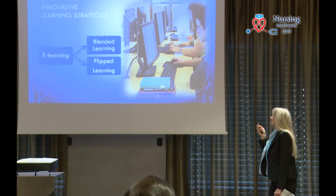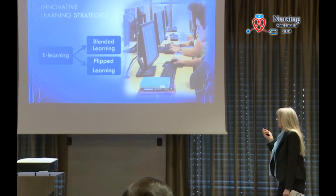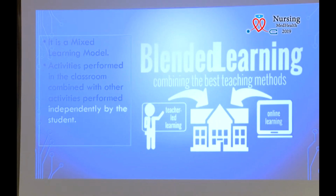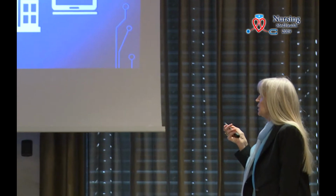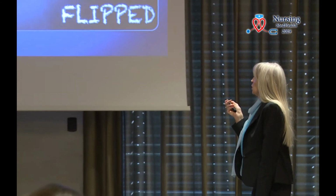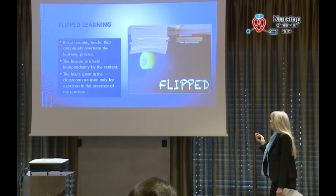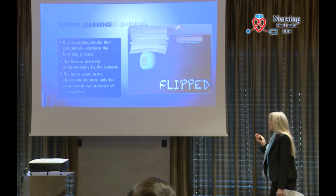Among the innovative learning strategies in the literature, we find blended learning and flipped learning. Blended learning is a mixed learning model where the activities performed in the classroom are combined with other activities performed independently by the students. Flipped learning is a learning model that completely overturns the learning process. The lessons are held independently by the students, and the hours spent in the classroom are used only for exercising in the presence of the teacher.